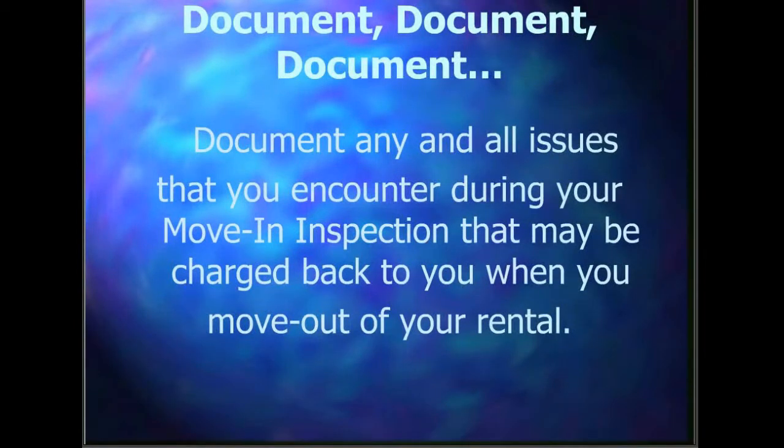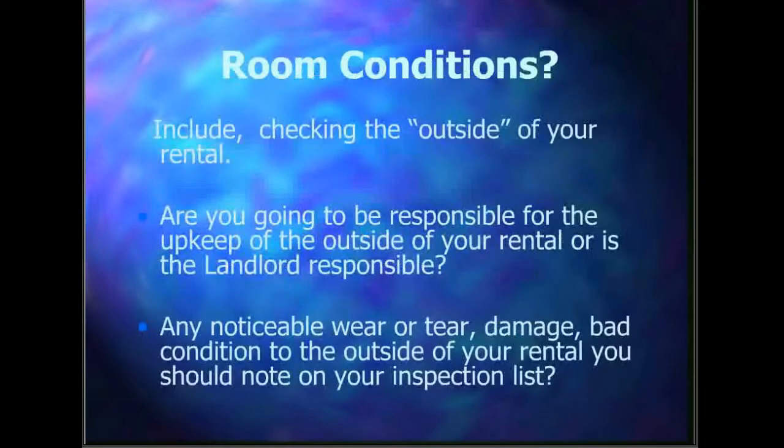HCCI always encourages people to document, document, document. You need to document any and all issues that you encounter during your move-in inspection that may be charged back to you when you move out of your rental. This includes room conditions. Also check the outside of your rental. Are you going to be responsible for the upkeep of the outside of your rental, or is that the landlord's responsibility? As you're doing your move-in inspection, do you notice any wear or tear, damage, or bad condition to the outside of your rental? You should note it on your inspection list.